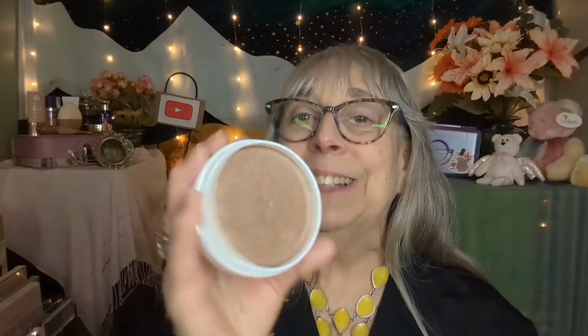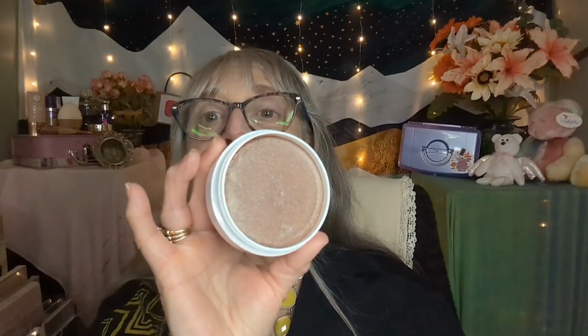So what came in the mail to the post office? My Jones Road Miracle Balm in the color Magic Hour. This has a much lighter smell than the foundation. Look at that sparkle. And I'm debating using this on my face instead of the WT foundation. So I'm going to set this aside. Same simplified packaging.